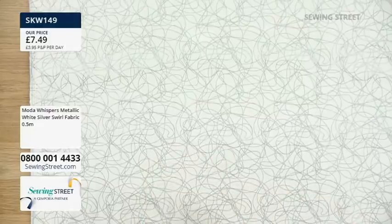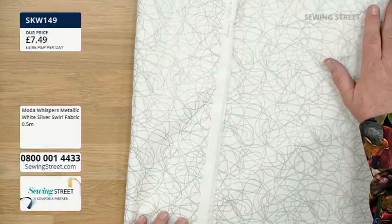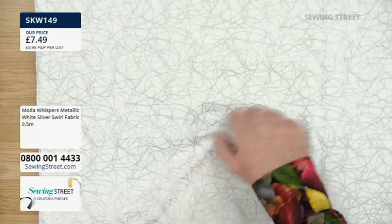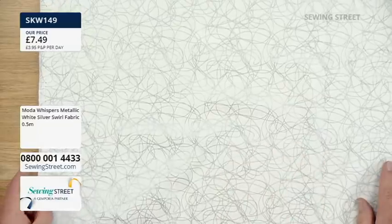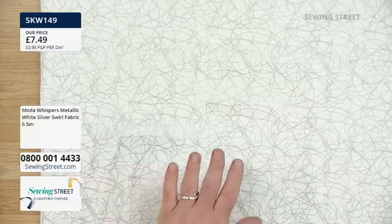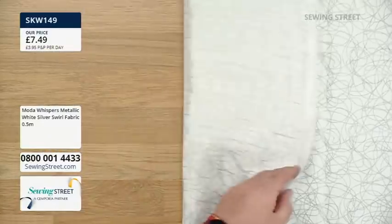£7.49 for half a metre. It's 100% cotton, Moda, so you know that it's really good quality. The metallic pops, but it's not going to come off. If you scratch and scratch and scratch and wash it, it's not going to come off. So that's your white with your silver squiggle. Beautiful. What do they call it? Oh, swirl. They call it swirl, not squiggle.